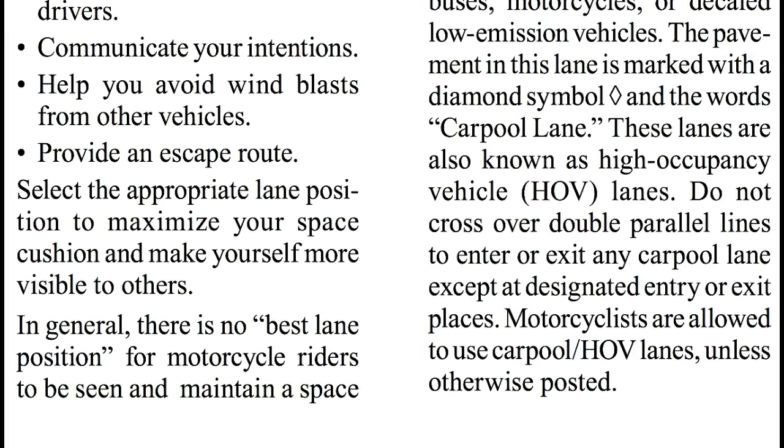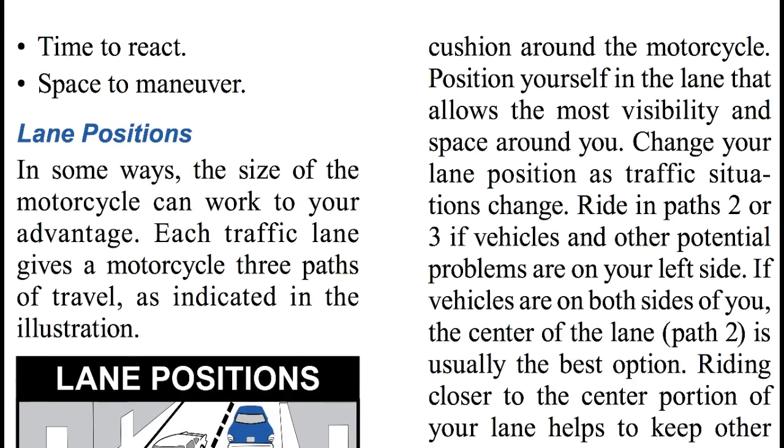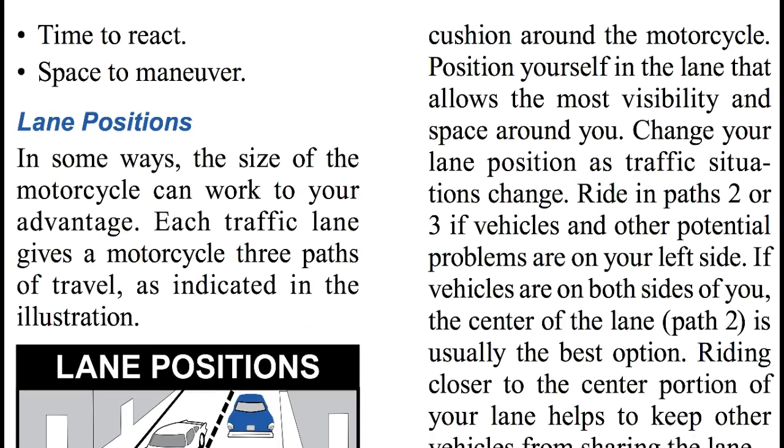Select the appropriate lane position to maximize your space cushion and make yourself more visible to others. In general, there is no best lane position. Motorcycle riders need to be seen and maintain a space cushion around the motorcycle. Position yourself in the lane that allows the most visibility and space around you. Change your lane position as traffic situations change.